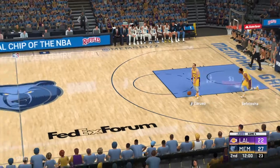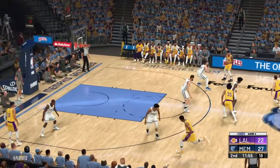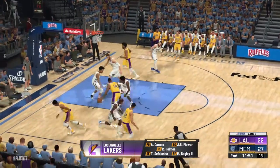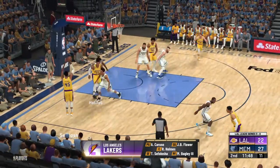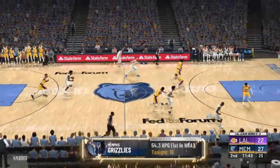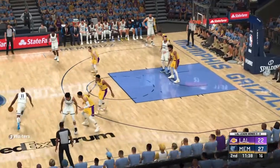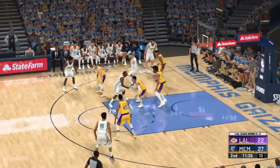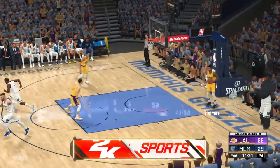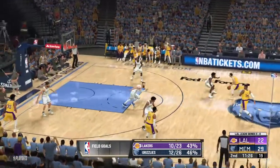Here's Caruso. So for the Lakers right now, we've got Rashawn Holmes. Cephalosha is out there with Marvin Bagley. Then there's lights out, and it's Caruso in at the point guard. Cephalosha misses. And the Grizzlies leading by 5. And here is Waiters. Gets to the rim for 2 with the D all over him. Waiters got the second quarter going with the first basket of the period for the Grizzlies.